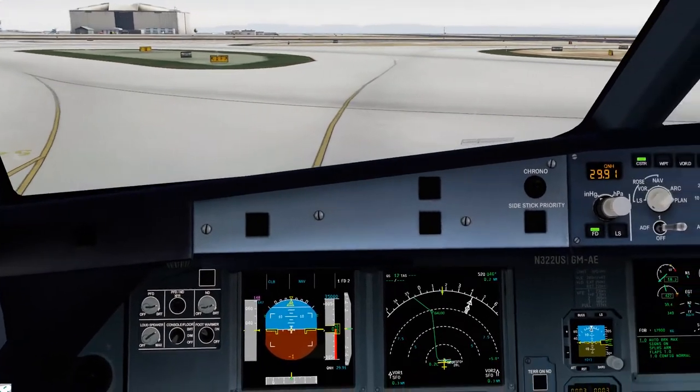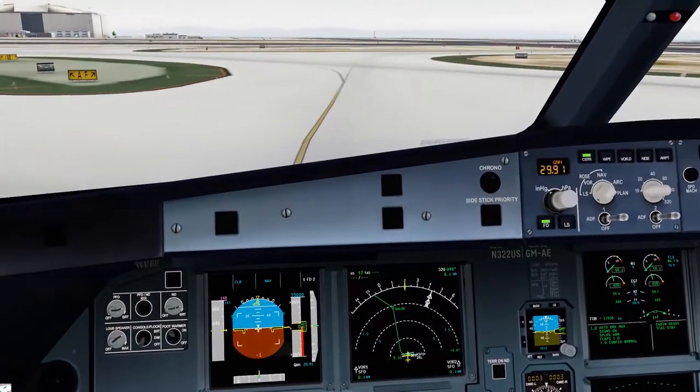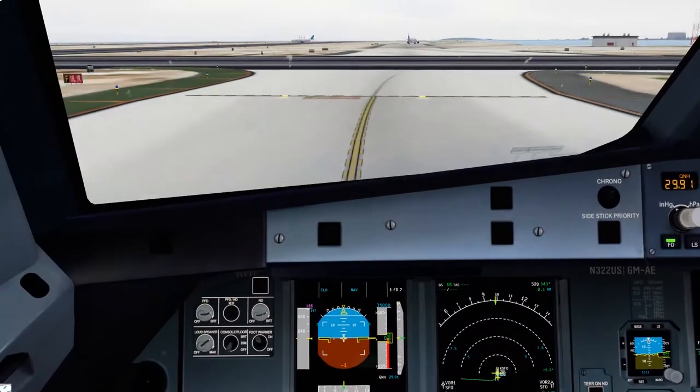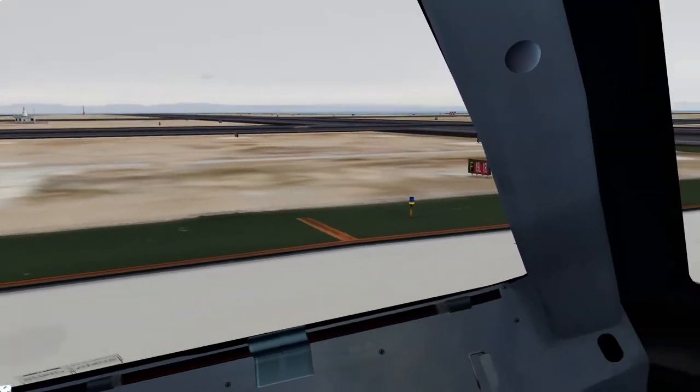Foxtrot, we are going on. Clear left side. Clear right side.